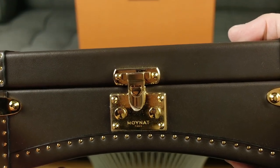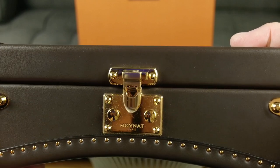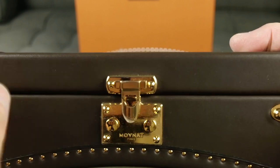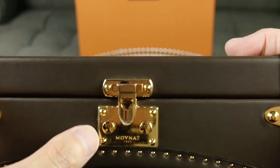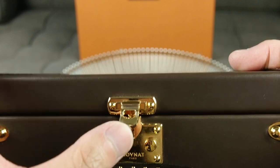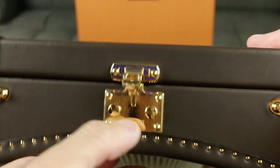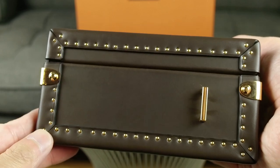I haven't taken off the plastic wrap on this part and this part yet, but you can see the lock here. Kind of similar to the hard-sided cases with Louis Vuitton, the S-lock. So you push this over and then it opens like that. So you can just open the lid and then it has Moynat Paris here. On the other side, there isn't a plaque, so it's just kind of plain.